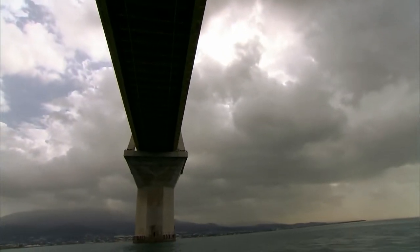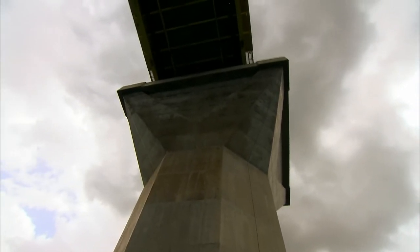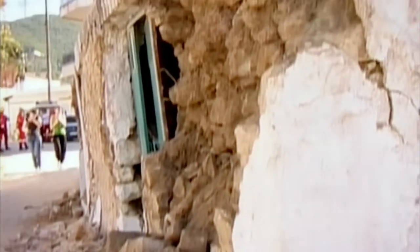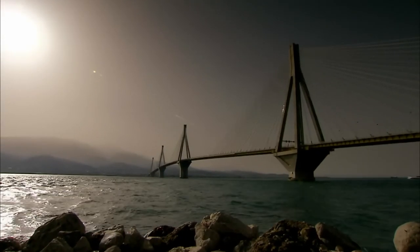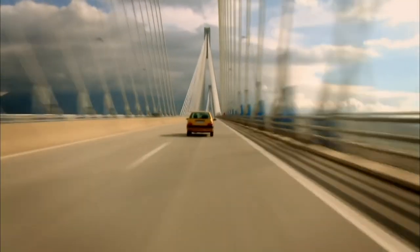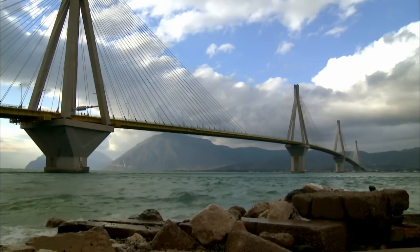Back in 2008, the bridge was hit by a tremor. The shaking ground had caused buildings to collapse less than 25 kilometers away, killing 2 people and injuring many more. Amidst the chaos, the bridge survived unscathed, allowing emergency traffic to pass safely and quickly over the gulf. But surprisingly, shaking ground wasn't the first challenge earthquakes posed to the bridge builders. Before they could start, they had to deal with what lay at the bottom of the sea.